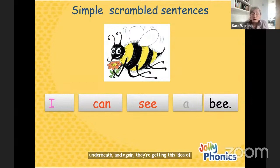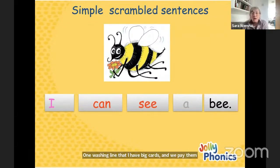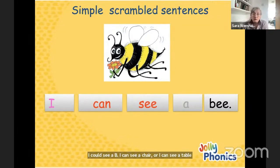I have a washing line that I have big cards, and we peg them on the washing line. And then again, you can talk about it with the children. They can talk about it. And you can have a stack of cards with the words you're working on. You know, I can see a bee, I can see a chair, I can see a table. Whatever vocabulary you're learning, you can use that on your washing line to help the children. As I say, it doesn't matter if they get it wrong, because you talk about it and you correct it and you make it right. So it works really, really well.